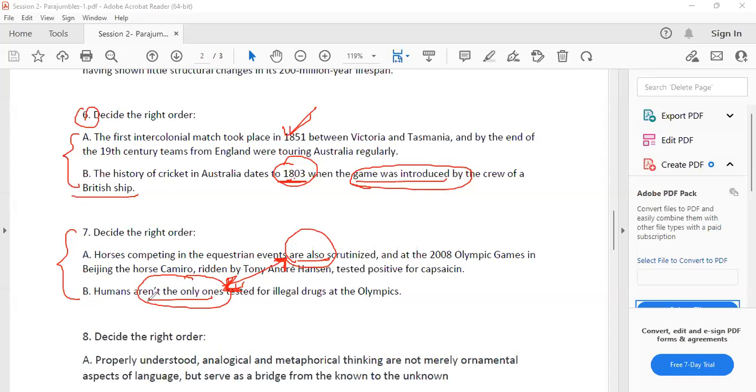"Humans aren't the only ones. There are many more." So suppose you get 100 percentile in CAT and there are 16 100 percentilers, what would you say to your parents? I am not the only one who has got 100 percentile. There are even more. So "humans aren't the only ones tested for illegal drugs. Horses competing in the equestrian events are also scrutinized." Now the meaning of equestrian is irrelevant. Don't you think this makes no difference to your getting the answer correct?